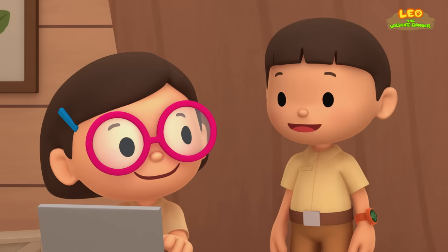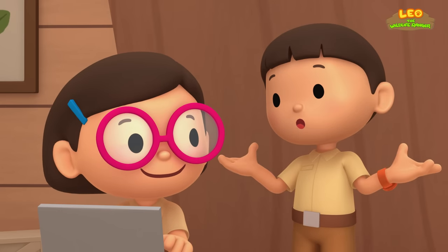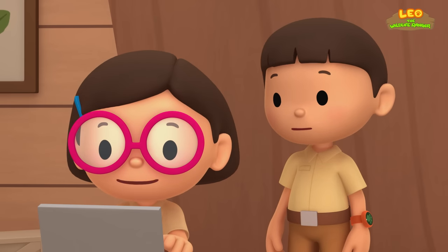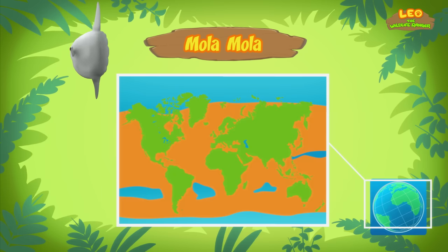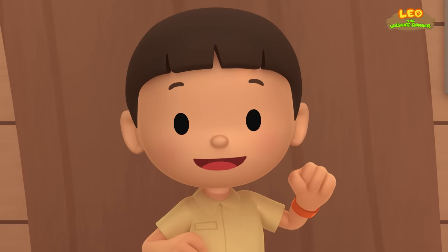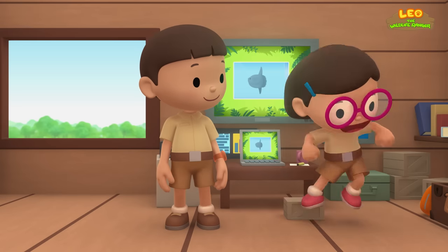Wow, that's amazing! But Ranger Rocky wants us to bring it back to its natural home. So where is that? Well, the Mola is also called the ocean sunfish because it lives in temperate and tropical waters of every ocean in the world. We have to bring this Mola back to its home in the tropical waters. Come and join us. That's a great idea, Leo. See you downstairs.